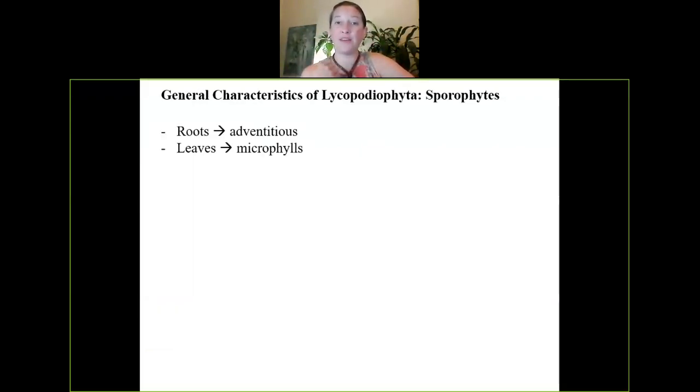Lycopods have adventitious roots. We learned about adventitious roots in the root lab. Adventitious just means that the roots are coming directly off the stem, not at the bottom or anything like that. The stem of lycopods, similar to a fern, grows horizontally, and as it grows, roots will come out of that horizontal stem.